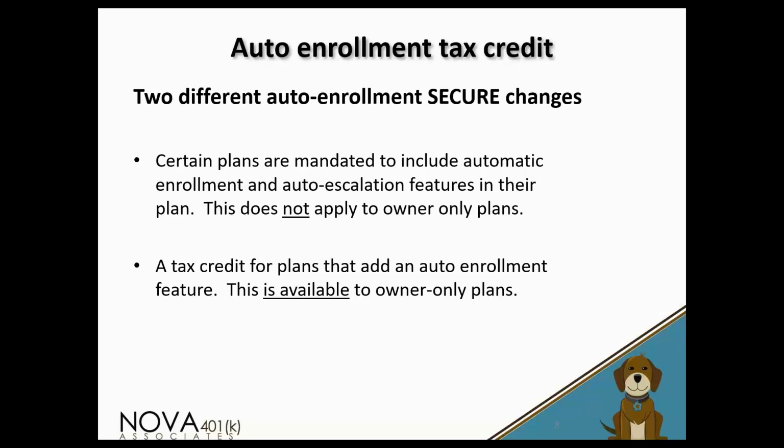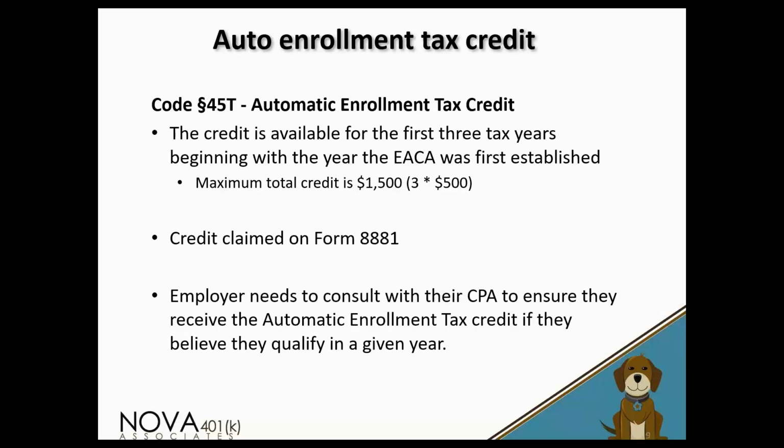The Secure tax credit that does apply to owner-only plans would be for adding the automatic enrollment feature. The code section that covers the automatic enrollment tax credit is code section 45T. The provision basically indicates that for any plan that adds a quote unquote EACA, our industry is famous for naming stuff after IRS code sections or various acronyms, the EACA is just eligible automatic contribution arrangement.